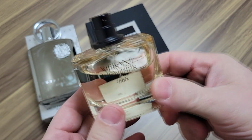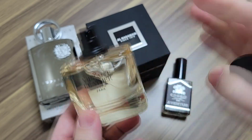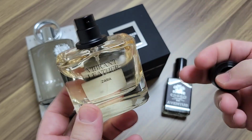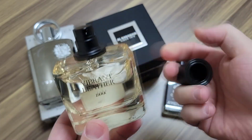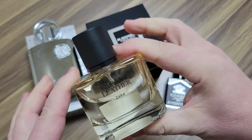In my opinion, what you want is the Aventus effect. Does it smell like Aventus in the air? Do other people think you're wearing Creed Aventus? Or do they just smell it and say, wow, you smell great, what is it that you're wearing? You know, that's the Creed Aventus effect. And Zara, Vibrant Leather does it.